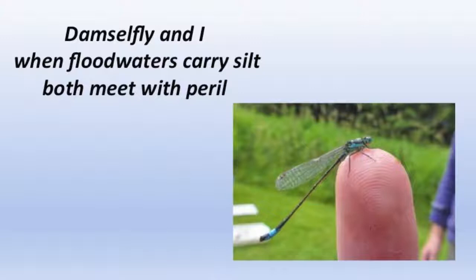Damselfly and I, when floodwaters carry silt, both meet with peril.